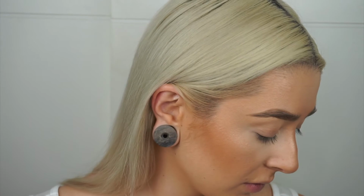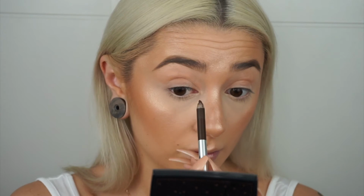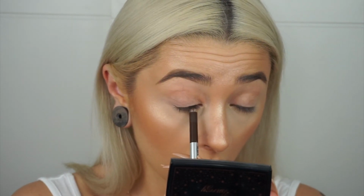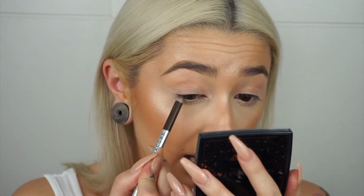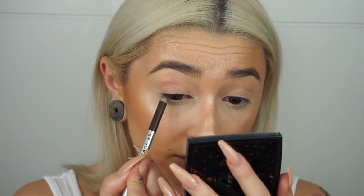I'm going to zoom it out just a little bit. So now we're just going to move on to eyes, and that isn't a whole lot to do. All I'm going to do is take my Marc Jacobs Earthquake Matte Eyeliner, and this is a waterproof. And I'm going to tightline my upper waterline, just so when we put our lashes on, you can't sort of see any skin underneath. And then what I'm also going to do is just take a tiny little bit of that and run that along the very outer third of my lash line.